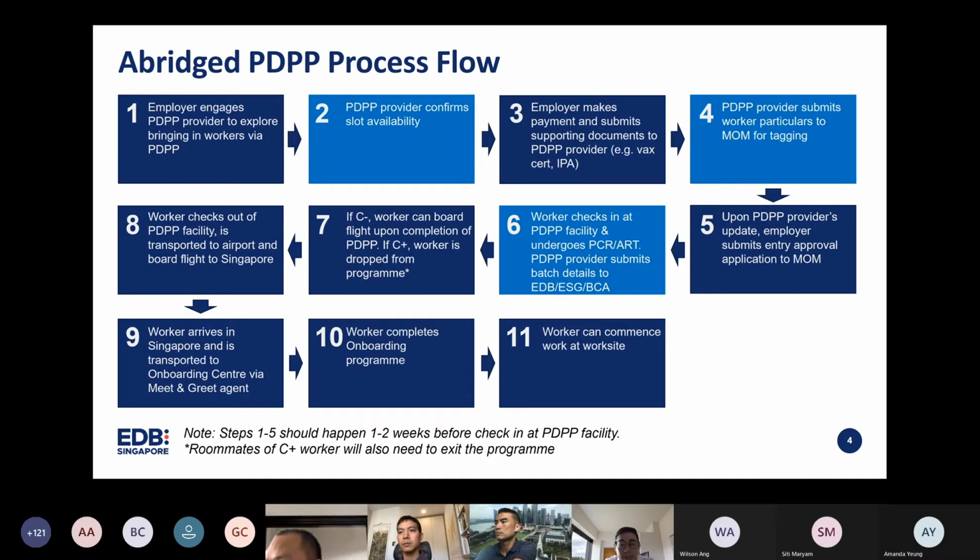So moving on to step 6, the worker will check into the facility and they will take that PCR or professionally administered ART test. And then the PDPP provider will subsequently submit the details to EDB or the economic agency who oversees them. So it could be EDB, it could be Enterprise Singapore, it could be BCA. And this is then also just so that we are aware of the people who are coming in through the program.